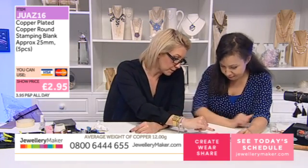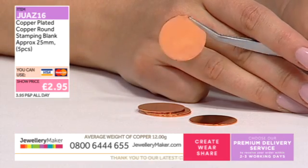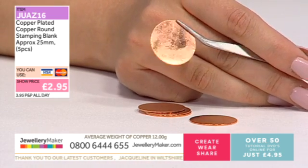I just think they're lovely to have. The fact that they're copper plated onto it, so it's not going to oxidise like this one will. That one's going to keep that colour, isn't it? Nice and bright. And just how much you can do with it, the versatility, and it's a nice size. Beautiful, isn't it?